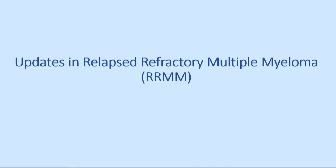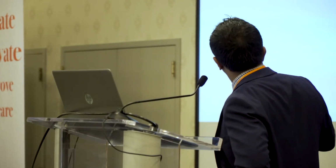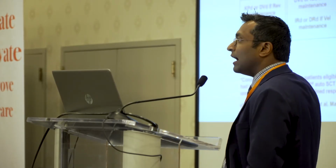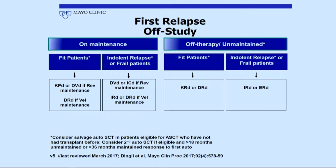All right, so now I'll switch gears, and I will touch base on relapsed refractory myeloma. So this is pretty quick. You have a buffet of treatments you can use for relapsed disease after first relapse. A lot of our decisions are really made on, hey, are you relapsing on lenalidomide maintenance? Are you relapsing on bortezomib maintenance?